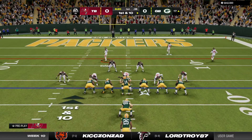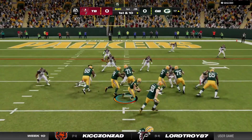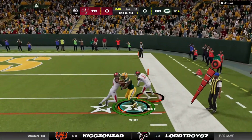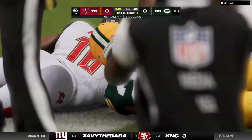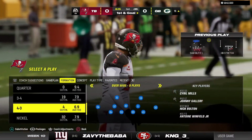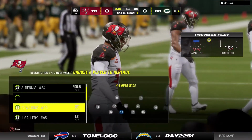1st and 10. Switch. Yellow. Smith red. Murphy going to try the right side. And he will reach the 5-yard line before going out of bounds. It's a nice pickup of 12 yards, and it gives him a 1st and goal.